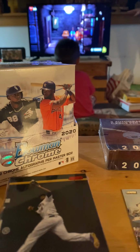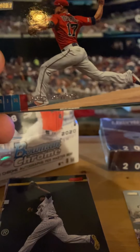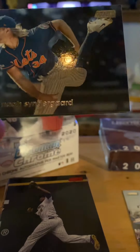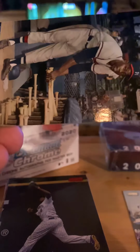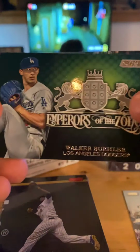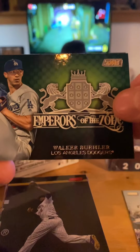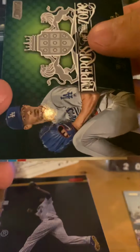Okay, here we go. The GOAT right here, baby. Willie Mays. Hopefully we'd get like a Willie Mays auto, huh? Barrios. My bad. Syndergaard. We have an interesting story. We met him at a pizza place in New York when we went visiting over the wintertime. He was just rolling up to get a pizza at this place called Prince's Pizza. You ever go to New York? Check it out. It's the best pizza I've ever had in my life.